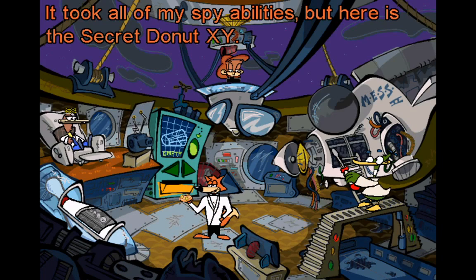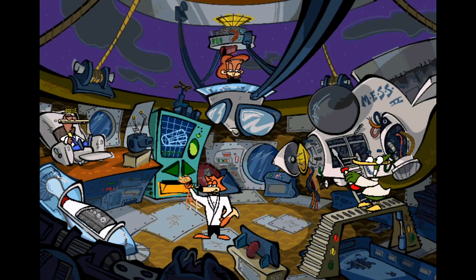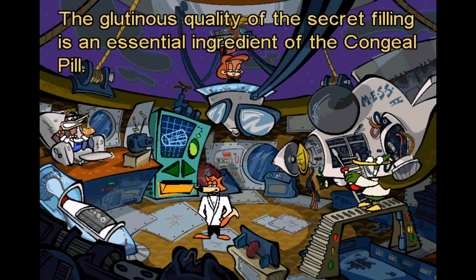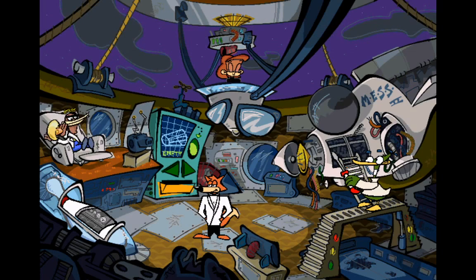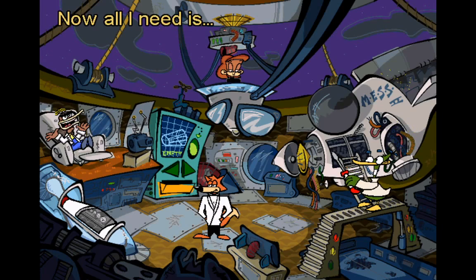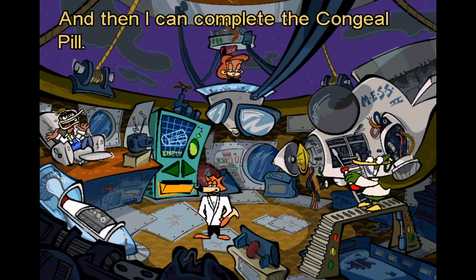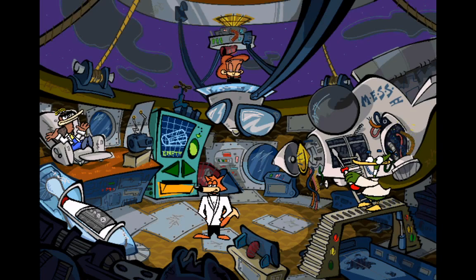It took all of my spy abilities, but here is the secret donut XY. Thank you, Mr. Spy Fox. The glutinous quality of the secret filling is an essential ingredient of the congeal pill. Now all I need is Chickle from the heart of the jungle, and then I can complete the congeal pill.